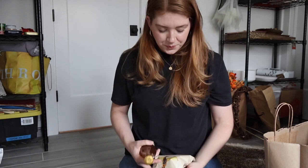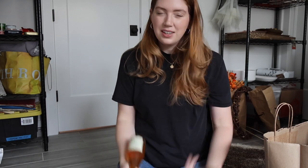I don't love all the flavors, but I love the texture. And I haven't had this flavor yet, so this is vinegar flavor. And then I got this French walnut vinegar. I love vinegars. I have a ton of vinegars and I always use them to cook with, so I love grabbing cool ones when I see them.